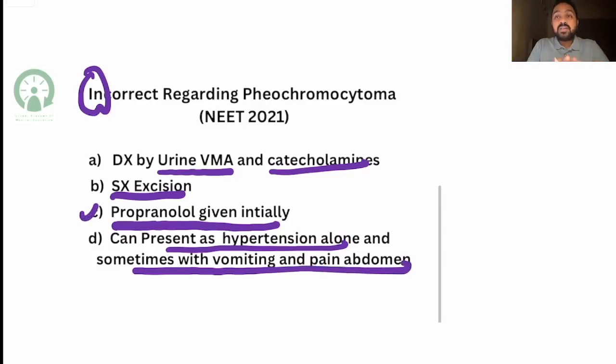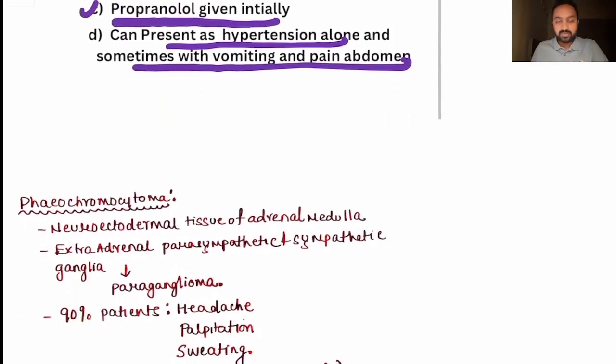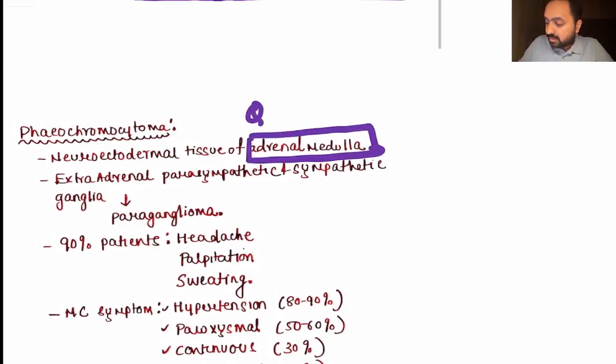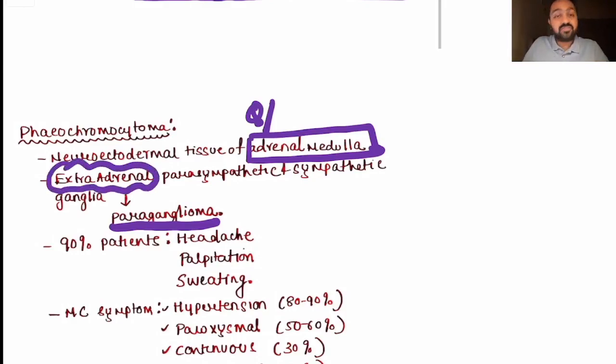Please remember, beta blockers are never ever given initially. It's always alpha blockers followed by your beta blockers. So let's take a look at some of the important points from your pheochromocytoma. These are your tumors of the neuroectodermal tissue of your adrenal medulla. So these are your tumors of your adrenal medulla. Now what are your paragangliomas? These are your extra-adrenal parasympathetic and sympathetic ganglia, right? The important word is this, extra-adrenal.